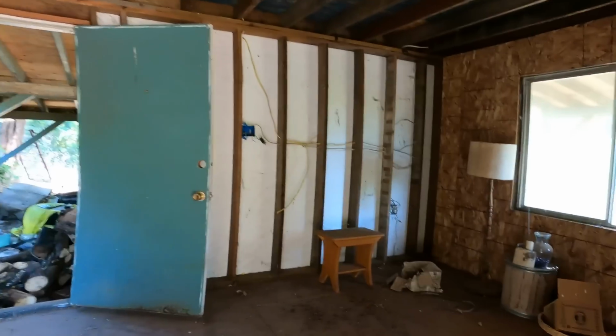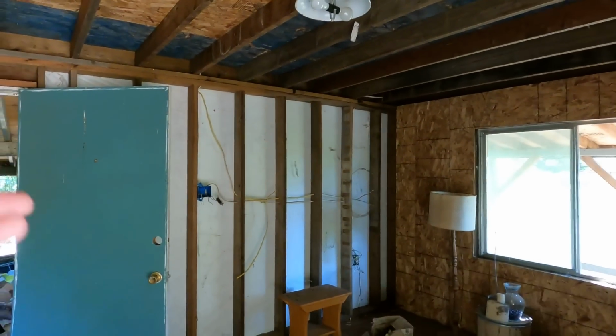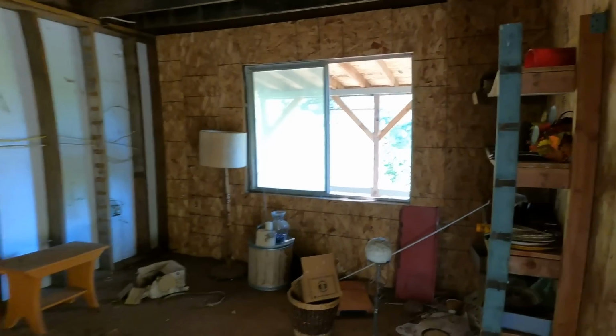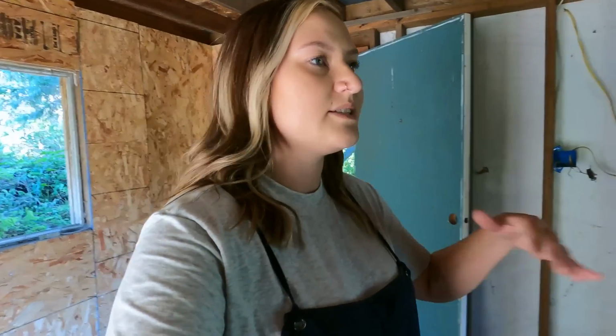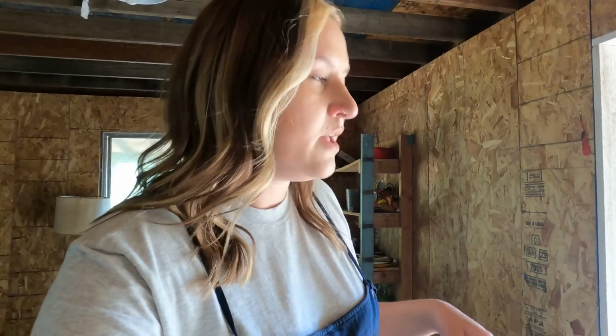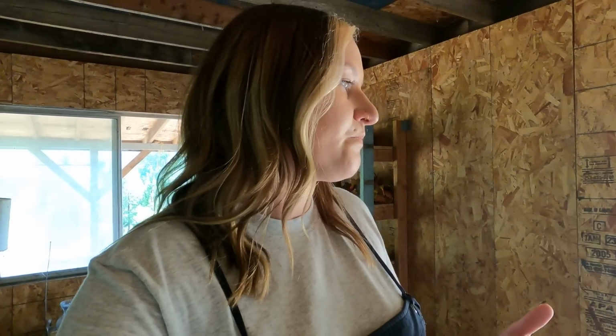So it's bare bones. It does have electrical wiring, but there is no electrical in here. The previous owner said he just used extension cords. And so with that being said, once this is done, this is gonna be completely off-grid. No water. Well, we have a well, so we'll have the well water somehow hooked up to use up here, but this will be off-grid as far as electrical goes too. So that's really exciting. We're looking forward to that.